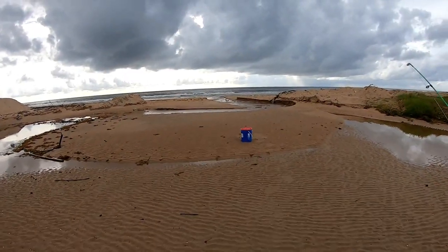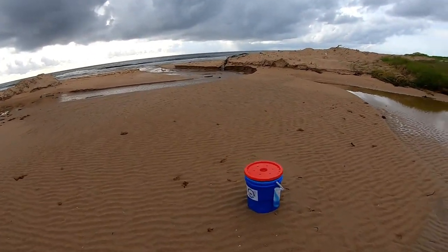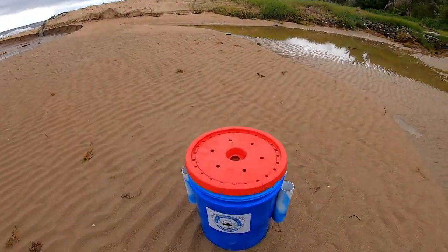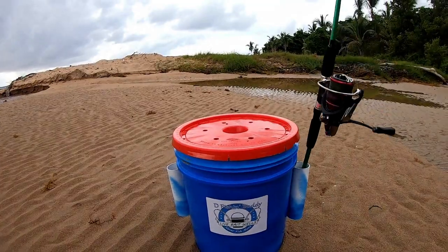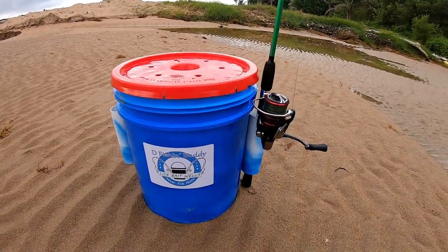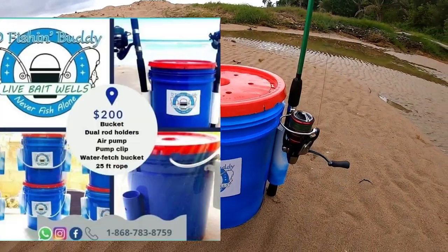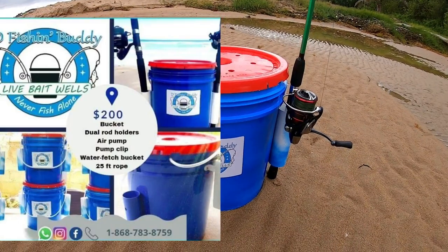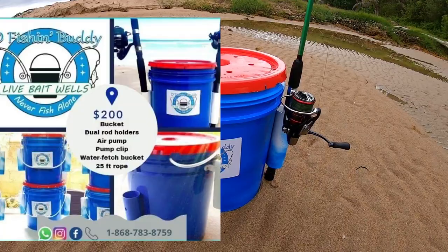Alright guys, I want to show you this product, which I think is one of the most innovative products I've seen in the local market in a long while. It's the Fishing Buddy Live Bait Well. Check it out, it's a bucket. Two rod holders, one on either side. With this bucket, you get this live bait bucket, you get a smaller bucket, you get some rope, you get a pump, and everything you need to keep your fish alive, your bait alive.